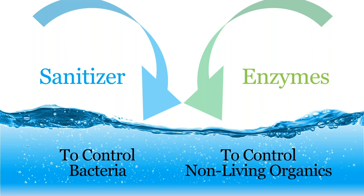What an enzyme can do is it can go in and clear out some of the riffraff or the distractions, things that chlorine would have to combine with, things that chlorine would have to break down and attack. And if an enzyme is going in there and doing that work instead, that will free your chlorine up to go focus on the bacteria. It'll free your chlorine up to do the killing that it needs to do in order to keep swimmers safe.